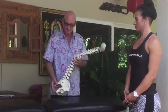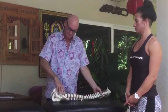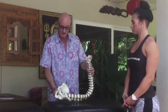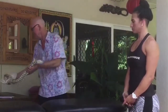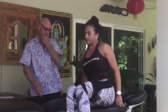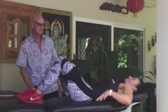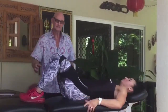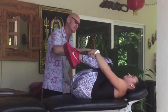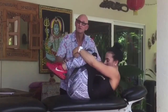Now, firstly, we want to demonstrate how we can traction out L4, L5, and this is basically curling up and rocking on our back. So Eve will demonstrate for me. Lying on your back, bring your knees to your chest, hanging with your hands around your knees, tucking your chin under and rocking backwards and forwards.